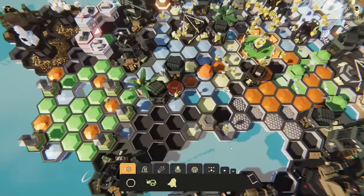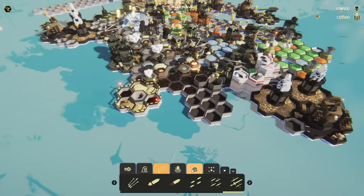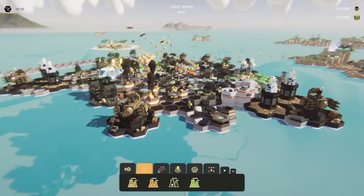Also, I feel like this area might be good. Let's get rid of this gun because it sucks. We'll get rid of it after the next wave. Actually, I'll just put in another SAM over here. Yeah, and another SAM right here. And then we'll put in the wax factory right here. Nice. We can recruit more wasps to our team. Where are they going to come from? There they are. Hello, little wasps.